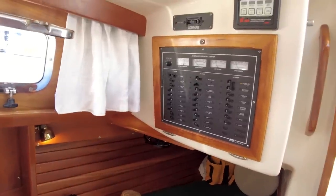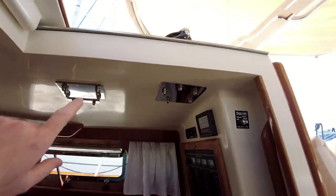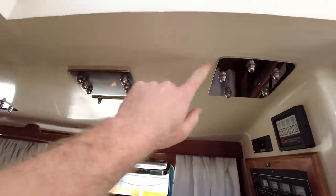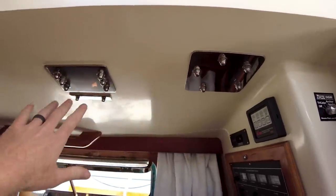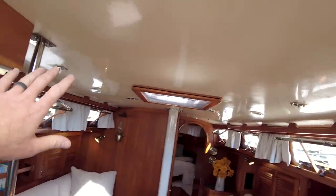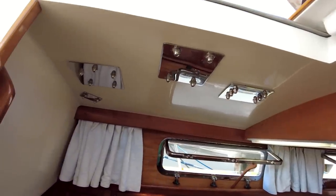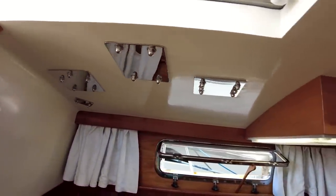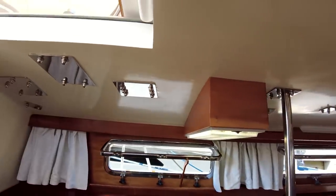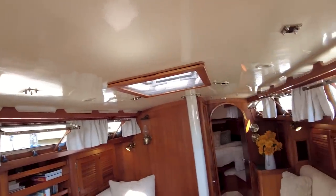So our main distribution panel is up here above the nav station. One thing I'm noticing right here is, look at this. You've got these thick stainless steel backing plates for all of your hardware, and everything's accessible from down below. Look at that. Everything's accessible. It's not hidden away behind a headliner, which is awesome. I absolutely love that. And it looks nice because it's nice stainless steel. It's finished nicely, but it's also still accessible, which is really important for a cruising boat.